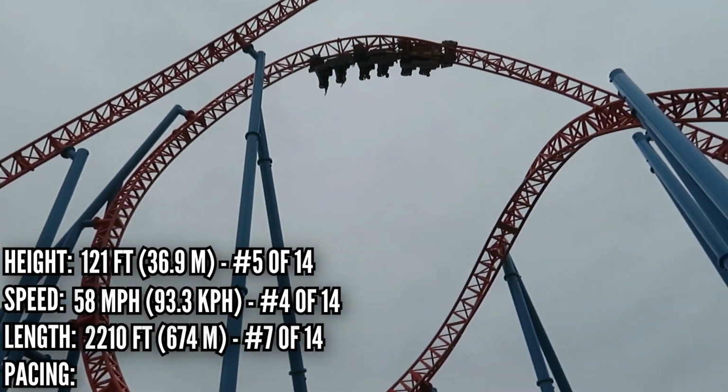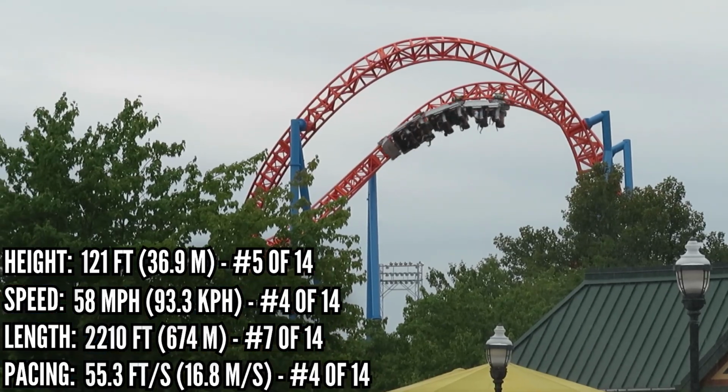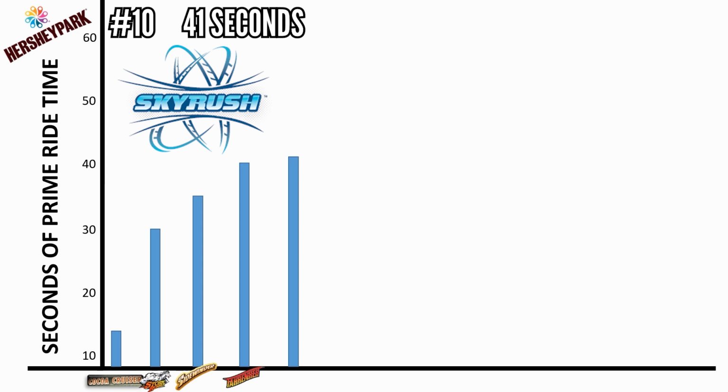The first few elements are big and drawn out, but at the end, it tears through its corkscrews and an airtime hill. It's no surprise to me that it's all the way up at 4th in pacing. In 10th place with 41 seconds is Skyrush, an intimate hyper.